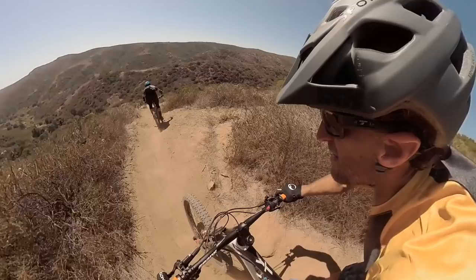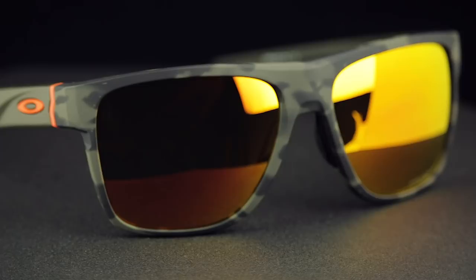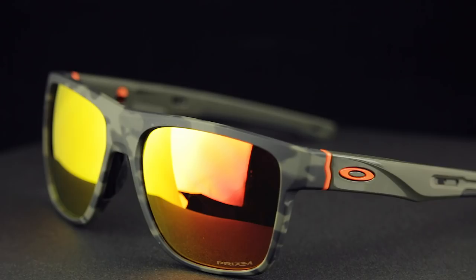I'm just going to start with my favorite pair right now. These are the Oakley Cross Range XL. What I love about this frame is that it doesn't look so sporty, but you're not compromising any sport function. This is my go-to pair right now. I just love them.